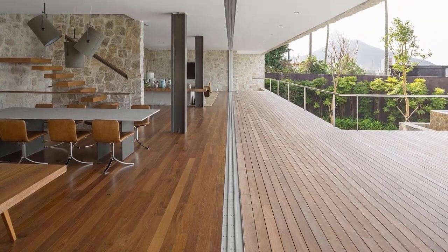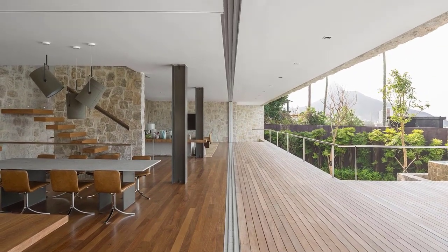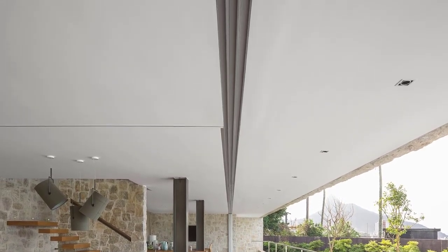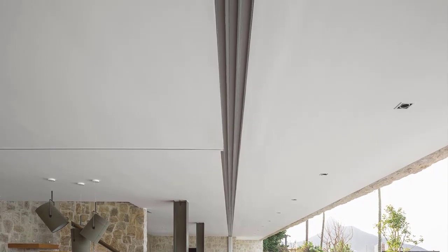A wall of glazing fronts this open-plan space to maximize views, but the panels also slide open and disappear into the side walls to allow the living room to extend out to the terrace and swimming pool.